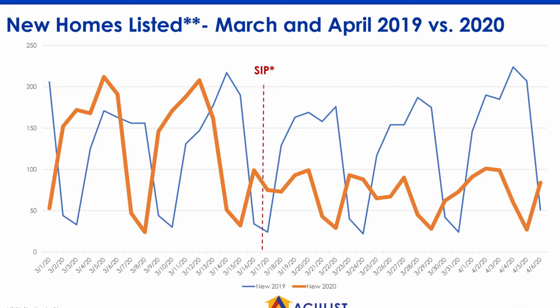So slide number 3 is going to be a very similar chart to the first one, except this shows 2019 versus 2020 and new homes listed. As you can see, the first couple weeks in March were pretty normal, almost identical, just switch the days a little bit, and it'll be about the same. And then after the shelter in place happens, that orange line completely decreases, while the blue line, that was 2019, stays pretty steady, pretty average.